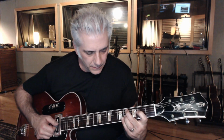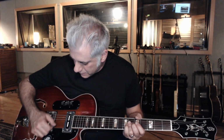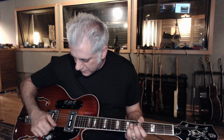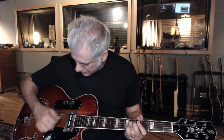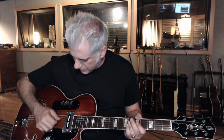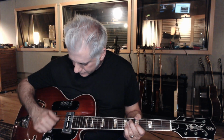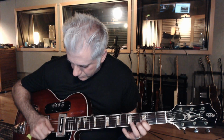I really like it. I think it sounds great for recording. I still haven't figured out everything that it does. There's a low, medium, and high thing here. I'm not sure how that works. Some type of a tone variation or something. I'm not sure what it does. I don't know if full means that all pickups are on. It's got a great neck on it.